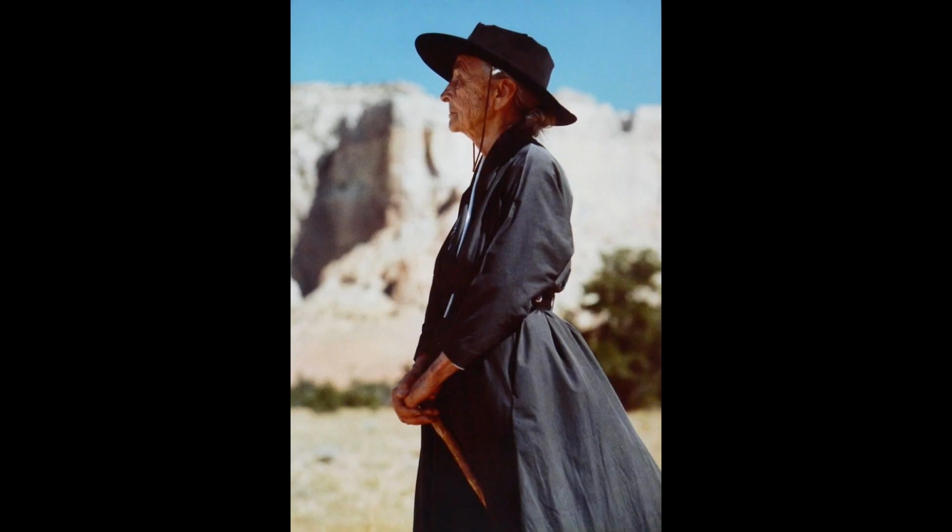Georgia O'Keeffe was an American painter who was among the most influential figures in modernism, best known for her large-format paintings of natural subjects, especially flowers and bones, and for her depictions of New York City skyscrapers and architectural and landscape forms unique to northern New Mexico.